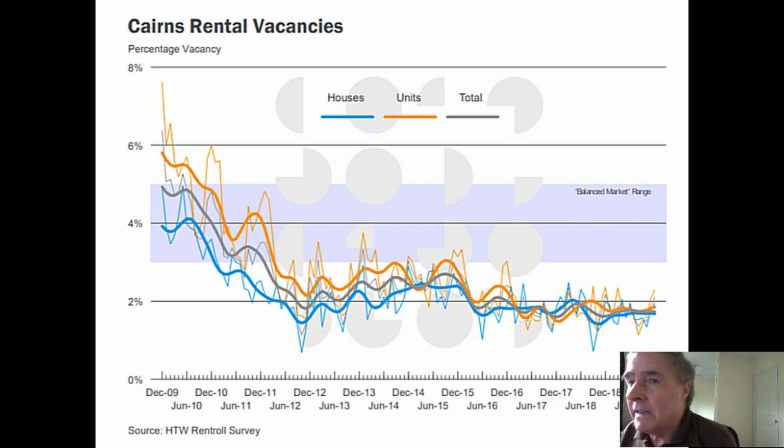So basically, that was my exposure to the Cairns rental jungle, and I'm not sure if it's improved that much now. I would have thought it would because of the corona situation, because the Airbnbs have dried up and these people are now trying to rent out long term. But apparently it's still pretty tight up here for rents, so it's not good.